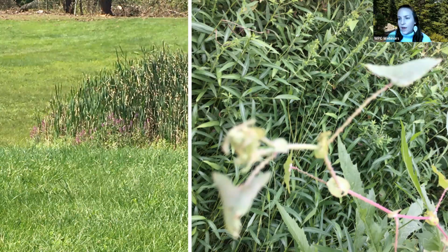The photo on the right, you probably could make an observation ID from that. This is mile-a-minute weed. But you can see that the camera was focusing on the background rather than the foreground. And we do actually have an invasive species in the background too, that's Japanese stiltgrass. But nonetheless, again, it's important to make sure that you are slowing down, making sure that your camera is focusing on what you want it to focus on, and taking that picture that you're really hoping to get.